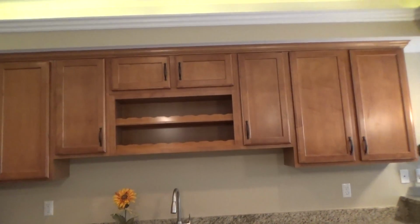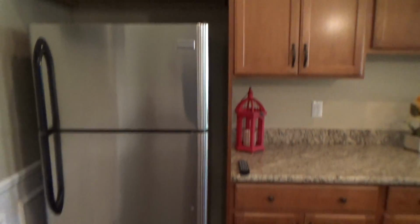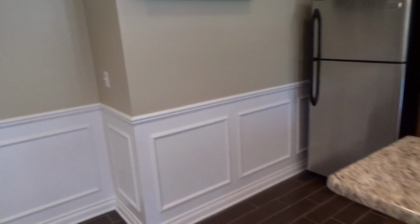That's your little wine rack there. I put a larger, kind of a full-size sink instead of a little bar sink in here. There's a lot of cabinet space, and it is a step-up counter. And around to the left, you have a full-size fridge. And then I put a flat screen and cabled it up here so that you can watch your TV from anywhere in this little bar area.